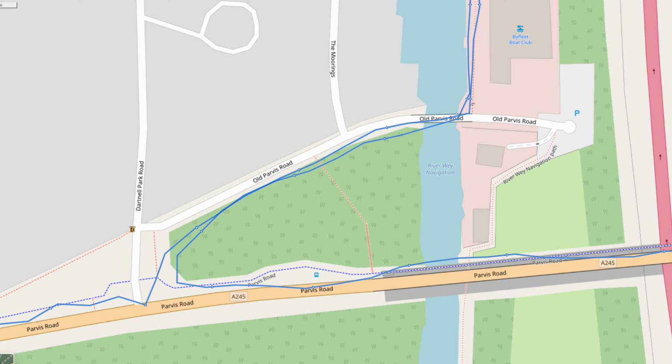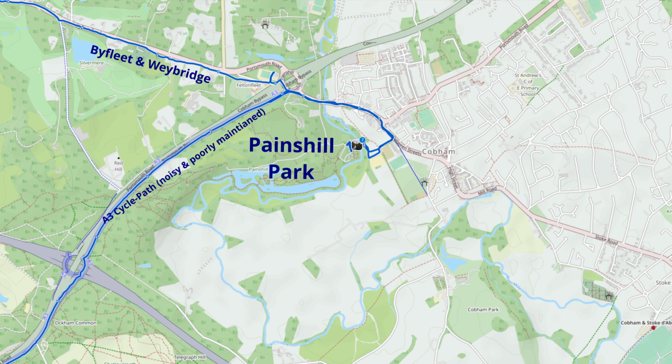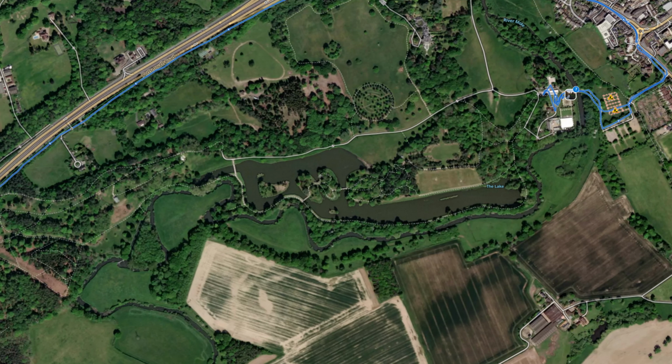But you can see the Byfleet Road runs horizontally there in the top right, ends up at Cobham at Painshill Park, and then on the way home we took quite an interesting route via the A3, which you can see, the Portsmouth Road here running down the left hand side, and it surrounds the edge of the garden, so we're not that far away from the A3. Definitely worth a visit. If you haven't been, then you've missed an absolute treat.